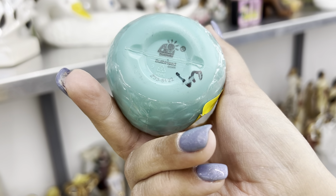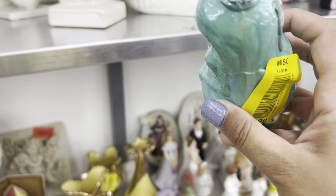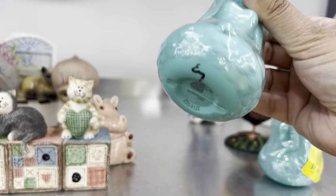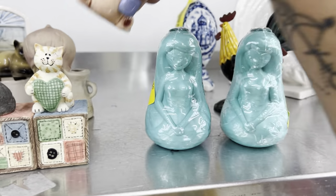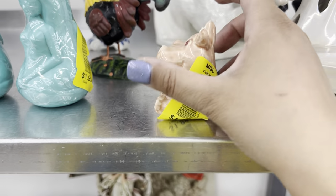Don't know what this is. I thought they were some kind of sculpture, but there's two of them. They look like soap bottles, maybe vintage. I don't know. If you guys know those, let me know. They have that atomic blue kind of Thunderbird color to it. So maybe it's vintage.